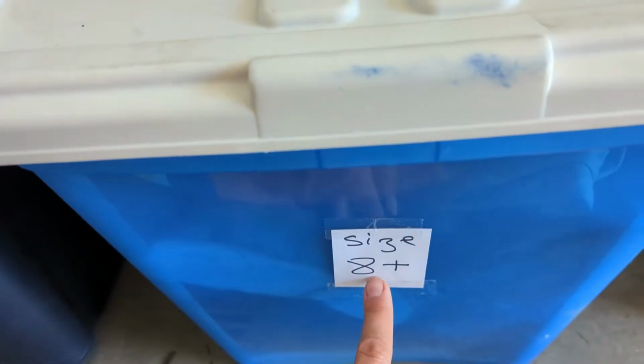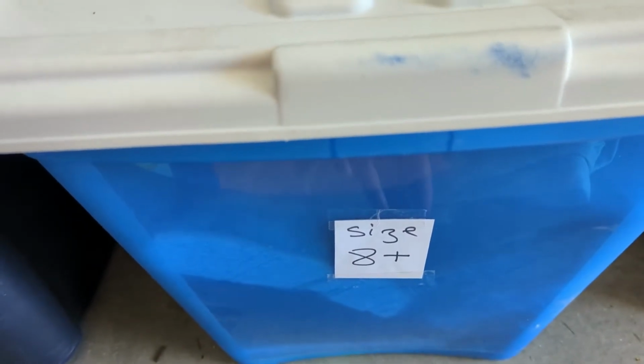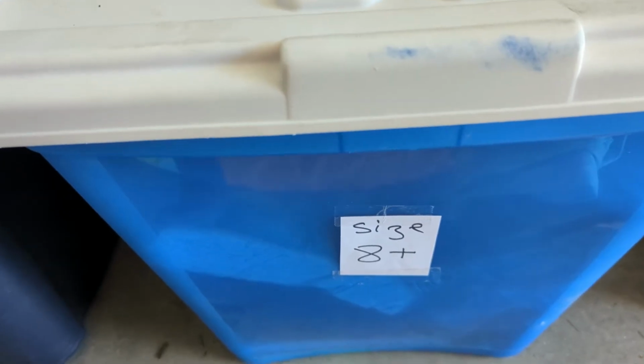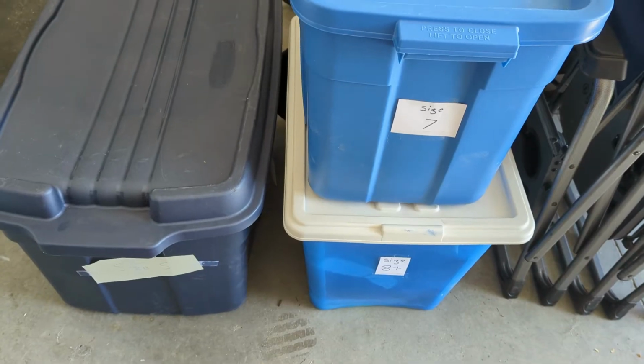So I know I have some pants that I got at Value Village. Some are size 10, 9, I think there's a couple of 12s in there. So those will go into the next bin. Now I'm going to take you upstairs to the kids' closets.